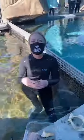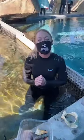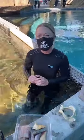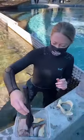Rachel, is this water cold? No, it is not cold. Zebra sharks are found in tropical areas in the Indo-West Pacific region. So we keep this water a nice 76 to 77 degrees. Ooh, that sounds comfy. Yeah, so comfy.